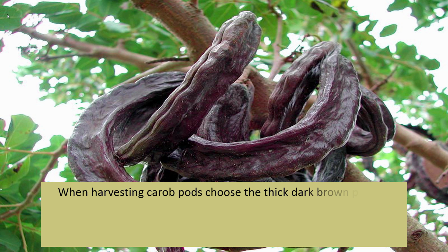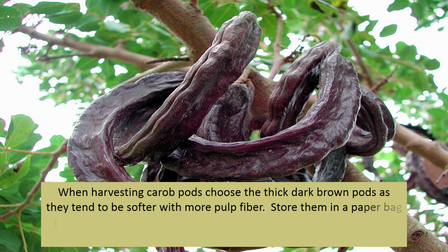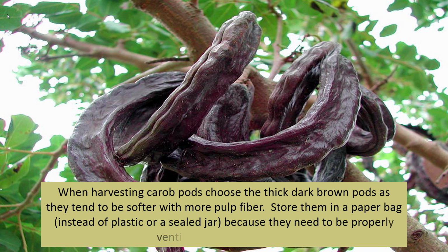When harvesting carob pods, choose the thick, dark brown pods as they tend to be softer with more pulp fiber. Store them in a paper bag instead of plastic or a sealed jar because they need to be properly ventilated or they may rot.